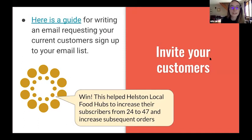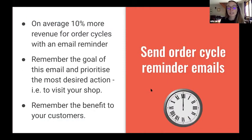The other thing is to send order cycle reminders. If you're not doing this already, this is definitely something that you want to start doing. On average, food hubs get 10% more revenue for order cycles when they send out an order cycle reminder than they do for orders that they don't. And these are stats that we can see through the Open Food Network.